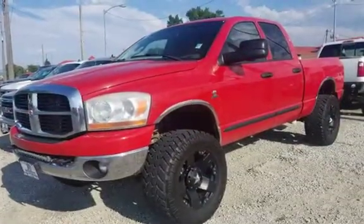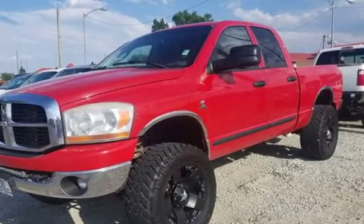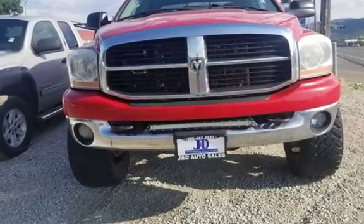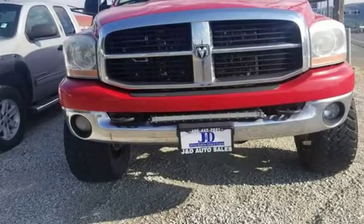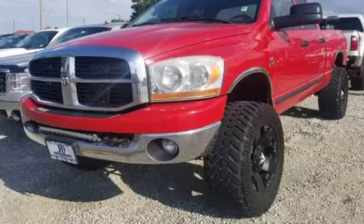Beautiful 2006 Dodge Ram 2500 4-door 4x4, aftermarket wheels and oversized tires make this truck look great. 5.9L diesel automatic with 233K on body and only 3K on a rebuilt engine. Has an EFI live tuner and runs excellent.